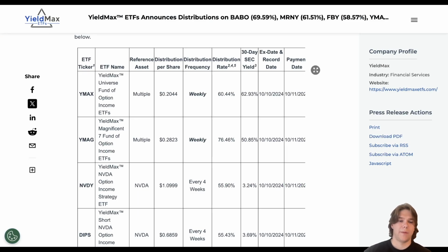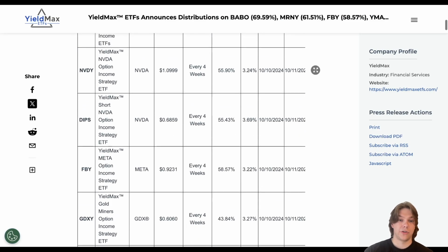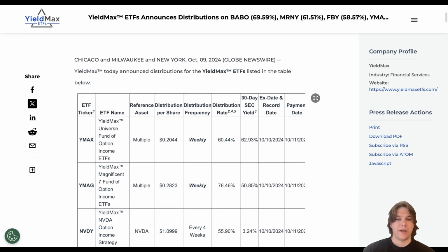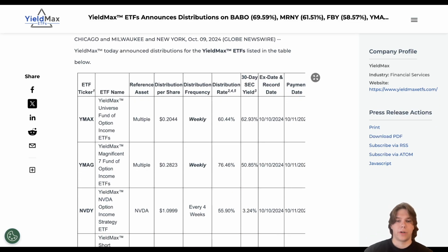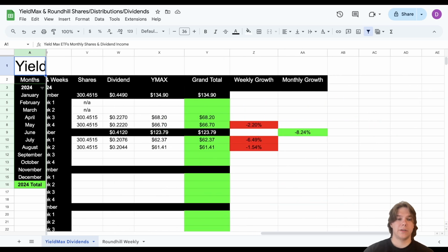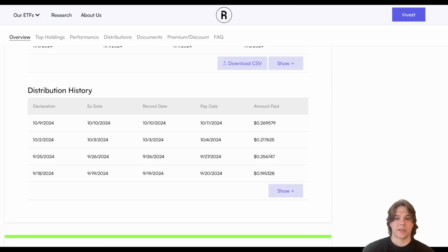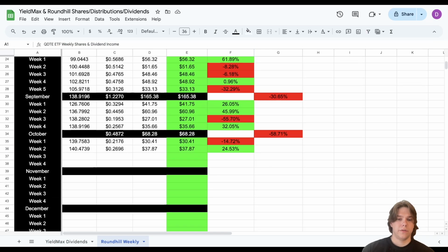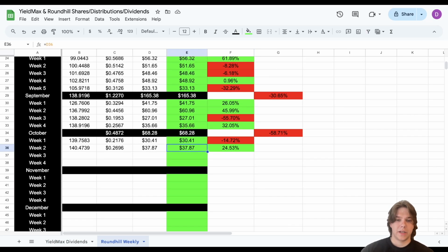Of course, I only have YMAX. If you have any of these other funds, congratulations. NVDY paid a great $1.09, but YMAX is what I own, and I got $20.44 per share, and that gave me a total of $61.41, down 1.54%. QDTE also had its payment of $26.95 per share, and that gave us a total of $37.87, or $68.28 for the total of October.